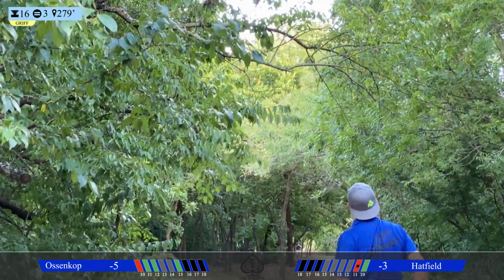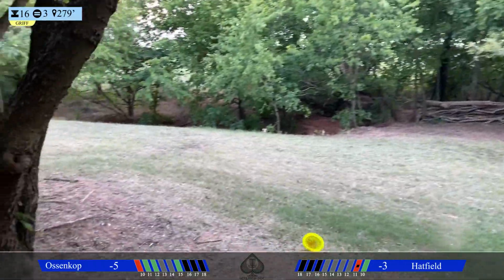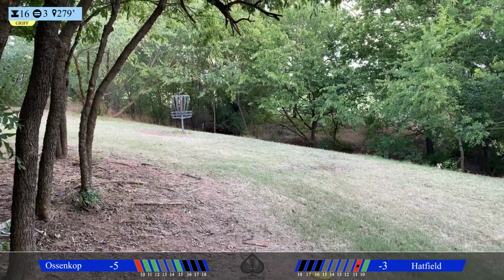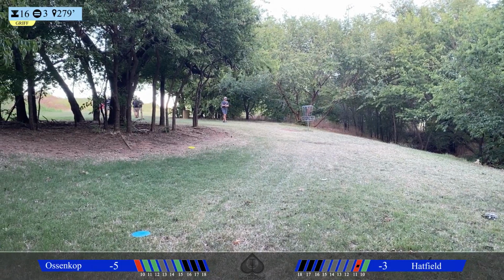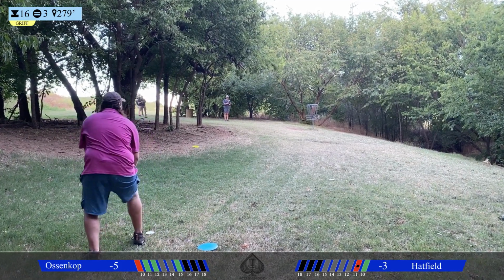He is going the thumber. Barely nicks the first tree. You don't see anything. Bam! There it is. What a great shot. What do you think that was? I think that was a Nuke OS? Machete? I'm going to say a Meteor. Well, you would have lost that one as well.